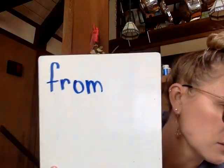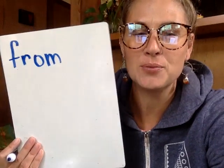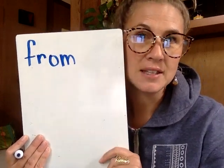So the first sight word that we're reviewing is the word from. Now, the beginning of this word is a blend, and then in this word it's actually an O. It looks so weird when I sound it out and then I write it. I'm like, this doesn't make sense, because it doesn't. But the O here breaks the rule and says "uh" instead of "ah." So it's not "frahm," it's "from." Okay, so go ahead and write this down on your list.